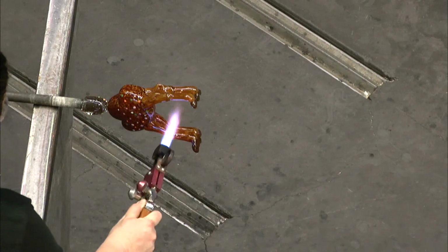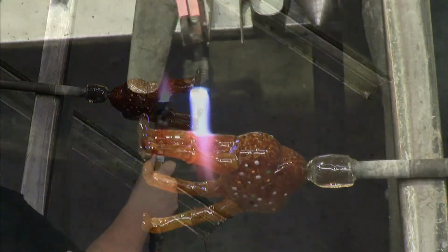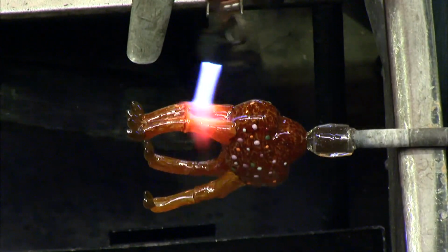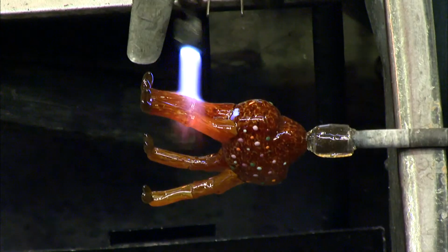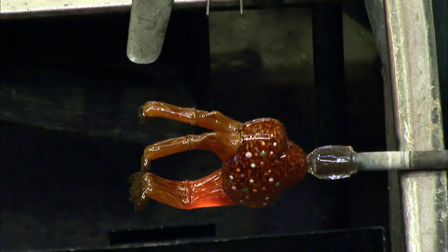So often when we're sculpting something like this, you'll see that we flip back and forth quite a bit. So we're still working with gravity all the time. Sometimes we don't just turn or rotate all the time. If we're making a vessel, a blown form, and working in the round, we tend to turn constantly. But for sculpture like this, it's more common to flip back and forth.